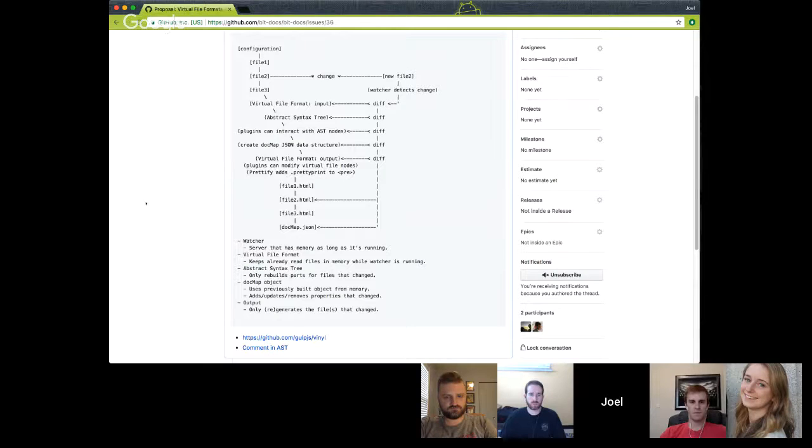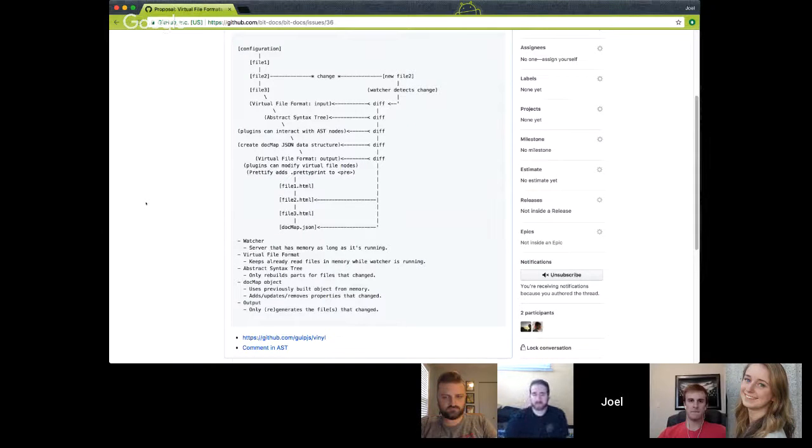And I think that would allow us to do some cool stuff, like be a lot faster, because right now you have to wait quite a while when you change one file to see your changes in BitDocs, because it has to run through everything and make sure nothing else has changed. If everything was sitting in memory with a watcher process that could know exactly what changed and what needs to be updated because of that change. So I was just wondering, is this actually viable? Would this be possible?